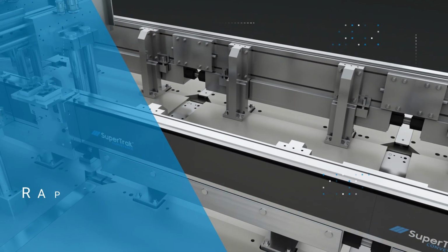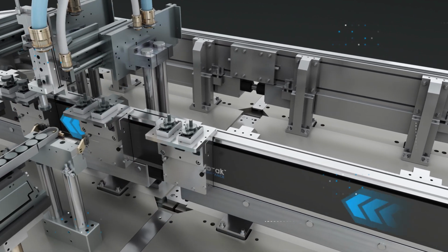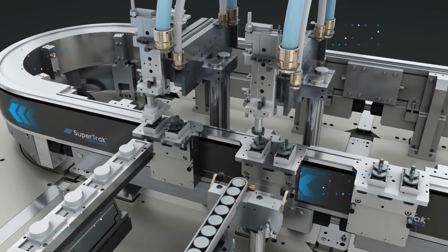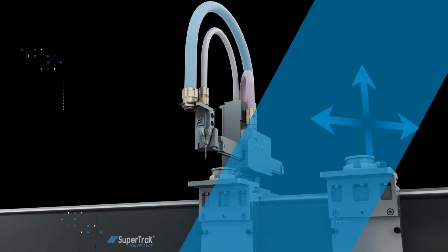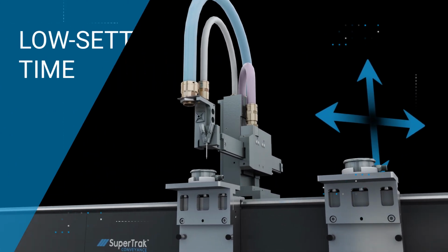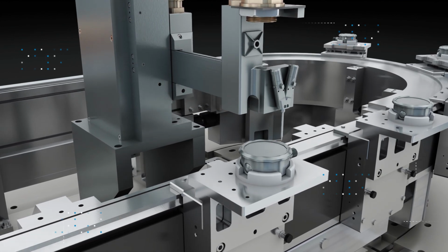With rapid 4G acceleration and speeds of up to 4 meters per second, parts spend more time in process, resulting in reduced cycle times and more throughput. By taking advantage of the platform's low settling time, tooling can start to work immediately, getting your parts through the stations with more precision and speed.